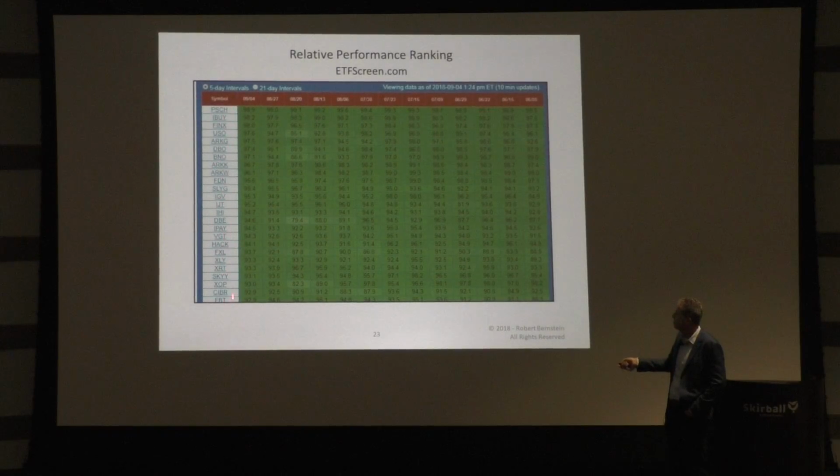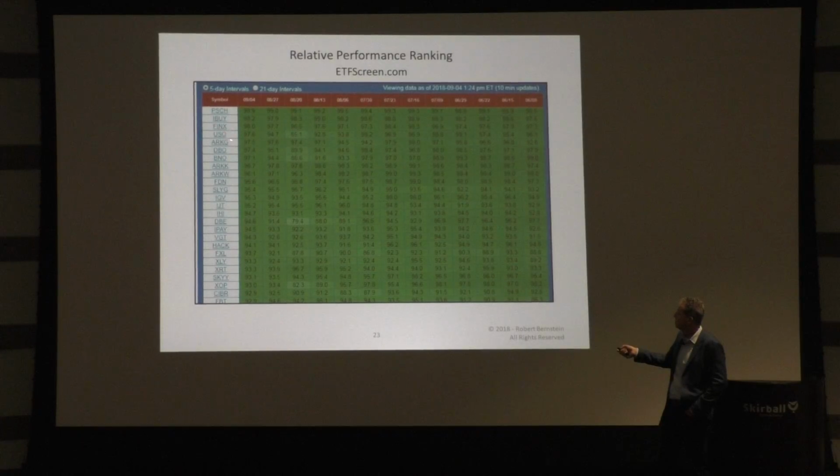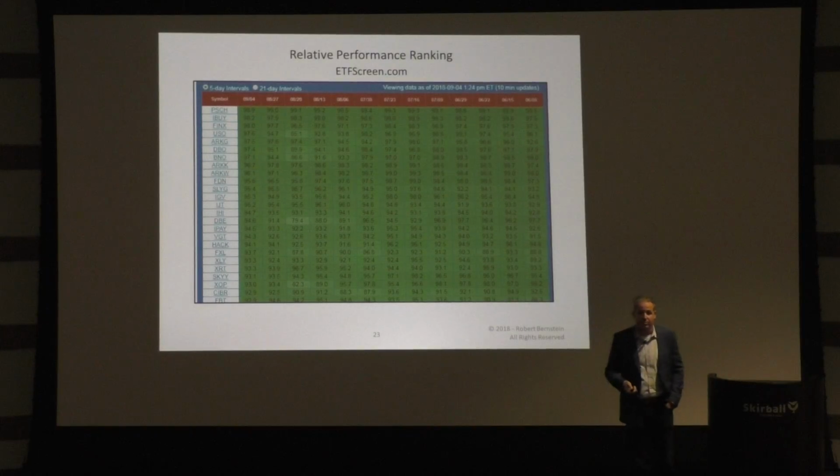They don't put the names on the list, so it's harder to tell exactly what they are unless you're familiar with them. But we've got online retail, financial technology, oil again. This is one of those innovation biotech funds, I believe. Some more oil, internet, small caps. So you can see we're getting the same sort of results from ETFscreen.com that we are from stockcharts.com.